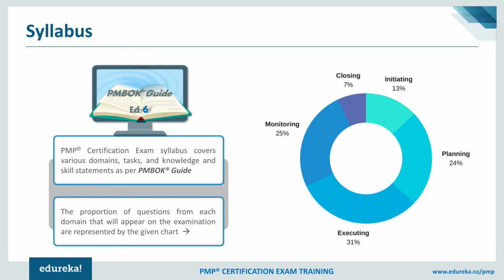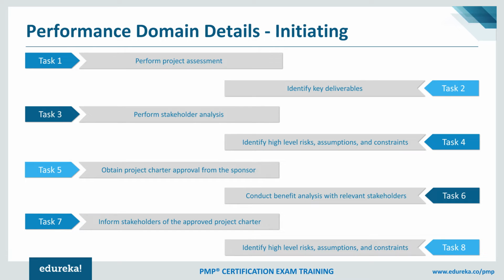Let's move ahead from syllabus to some of the domain details. As I mentioned, there are these 5 process groups, and there are various tasks that are performed as a part of these process groups. And there are 10 knowledge areas, and in total there are 49 processes that we cover. Each of these processes will have some inputs. There are certain tools and techniques that we use in order to use that process efficiently, and we expect some output at the end of the process.